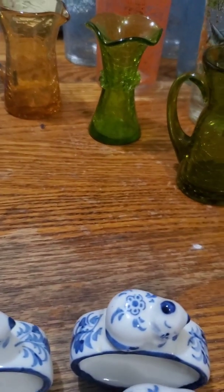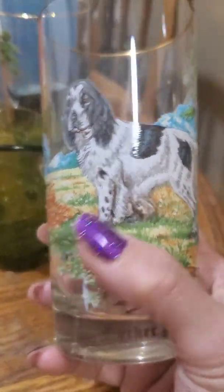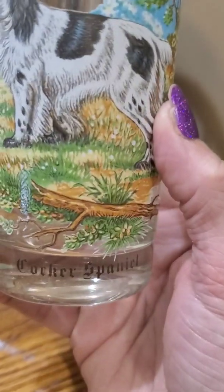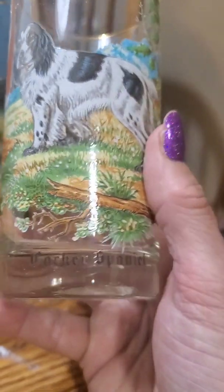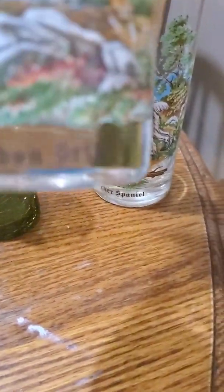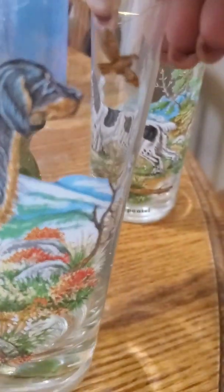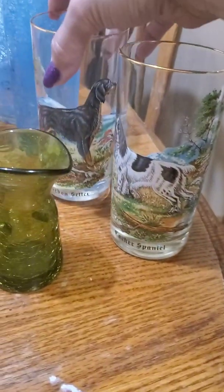I usually don't pick up glasses with these kind of decals on them because usually they're pretty well worn. These look like they've never seen the inside of a dishwasher ever. They came in a set of 6. I was only able to find 2 while I was thrifting. I've got the Cocker Spaniel and I got the Gordon Setter. And they just look in great condition. So for $1 a piece, I decided to pick those up.